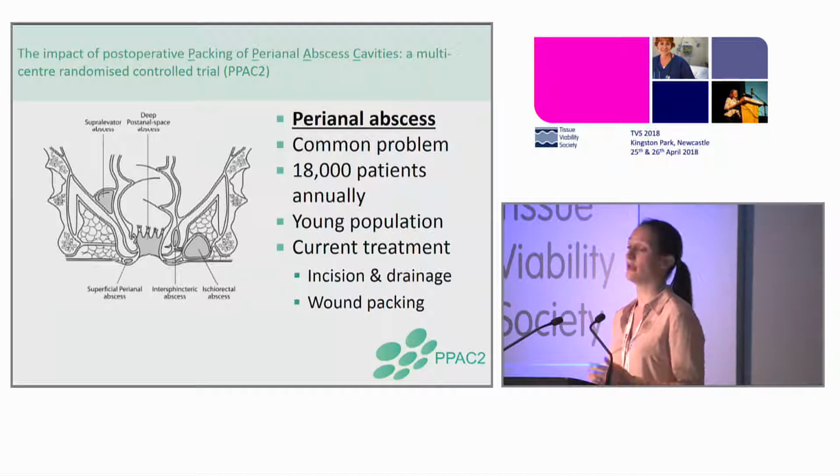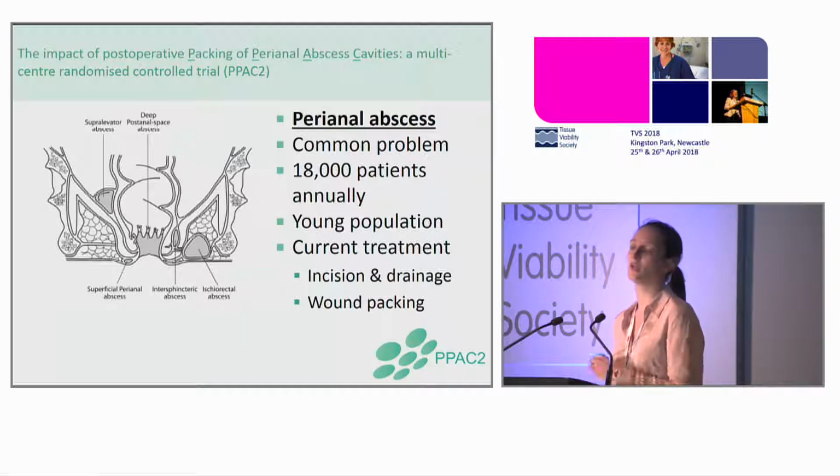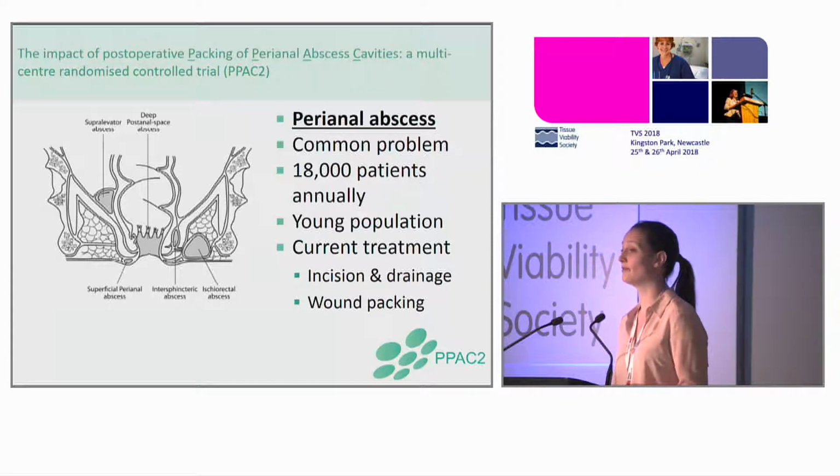Current management is incision and drainage, as I'm sure you all know, and then they are extensively packed in the community, often with people requiring multiple pack changes a week for several weeks until they've completely healed. Now, the old school idea behind this is that packing them stops the skin from healing over the top. That stops you from leaving a potentially infected cavity underneath. The idea being that if you leave a subcutaneous or even a deep ischiorectal cavity, you can increase the rate of fistulas or recurrence. But there's actually no evidence that that's the case.